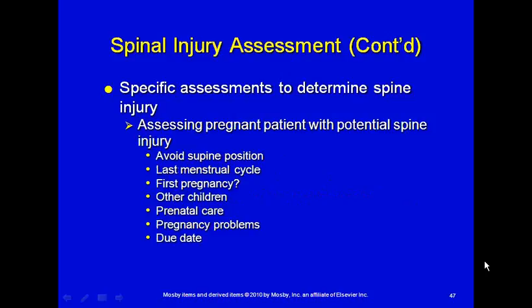Assessing pregnant patients with potential spinal cord injuries, particularly in the third trimester, we don't want to have them lying flat. When assessing a female patient, part of your assessment has to do with the potential for being pregnant, as well as if they are pregnant, is this their first pregnancy? Do they have other children? Have they received any prenatal care? Are they aware of any problems with their pregnancy? What is their due date? All those sorts of questions can help you determine things like, are they in the third trimester?